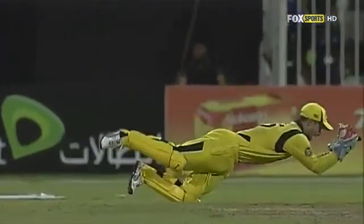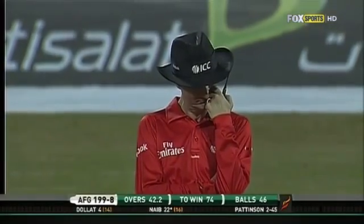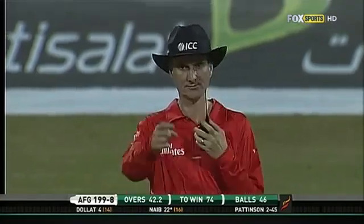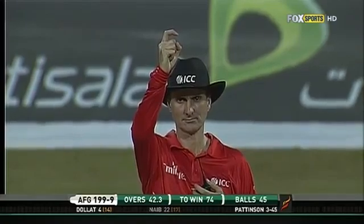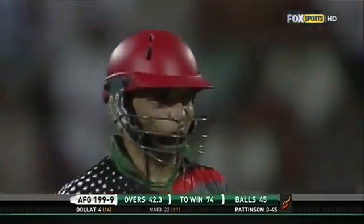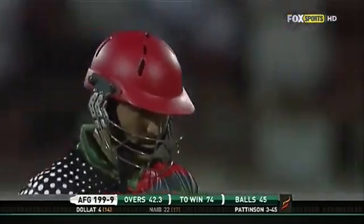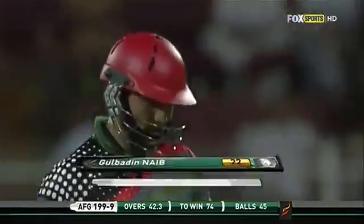Matthew Wade diving away to his left. And what is the decision going to be? And there you have it. Sameer Haider's happy, Billy Bowden's happy. The only person who isn't happy is Gulbadin Naib, because he's going to have to get on his way. Caught behind. Out for 22.